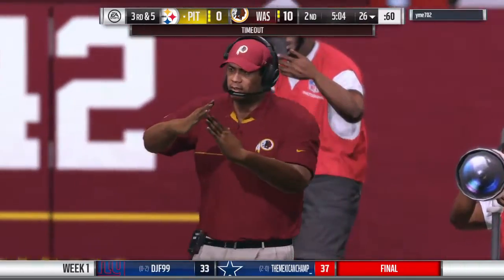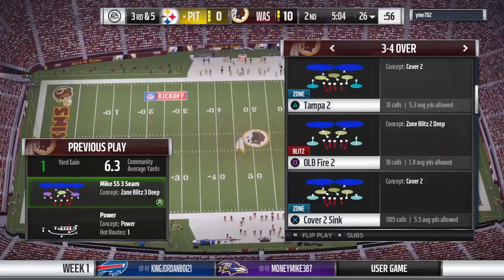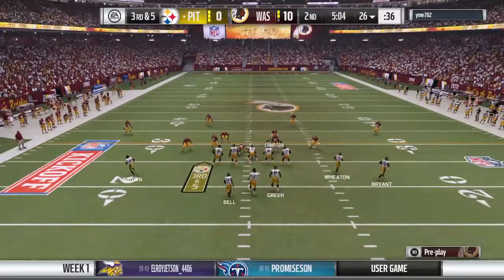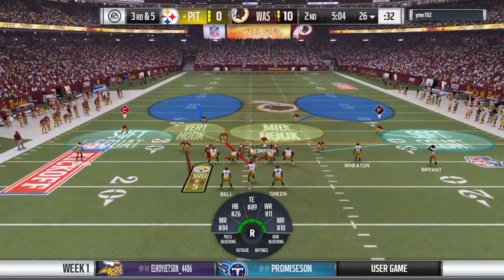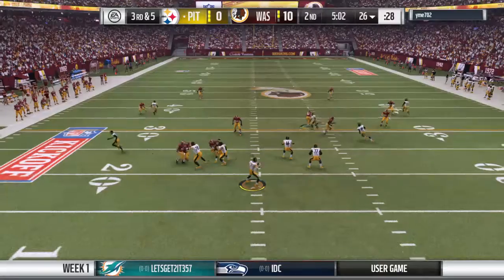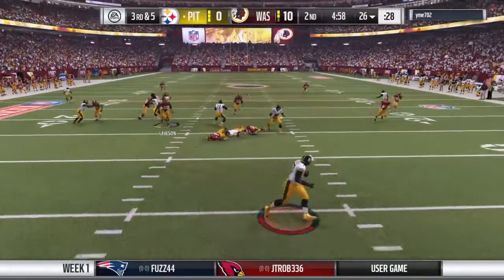And now we're going to get a timeout called by the Redskin defense. They'll have 2 remaining as we step aside here in this 2nd quarter. 3rd down and 5. From the gun on 3rd down, it's Roethlisberger. Now been hit, and he lost the football. It's loose.